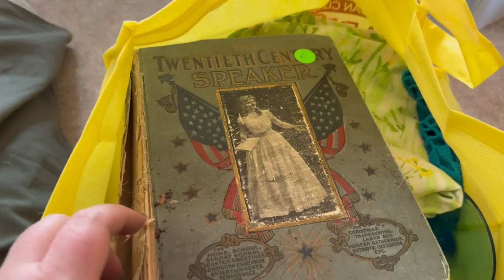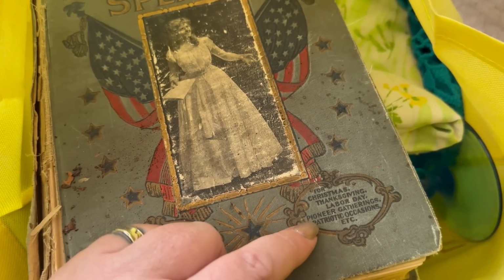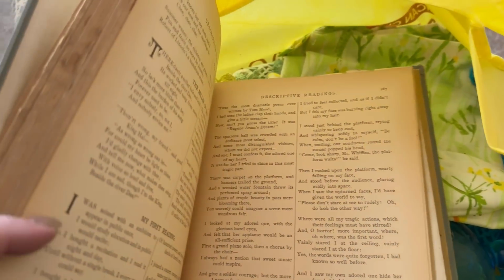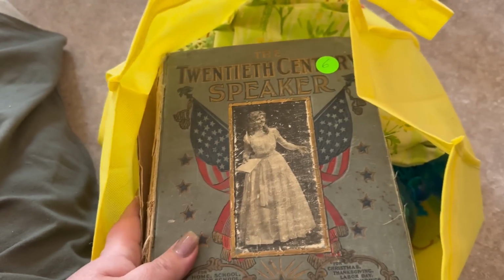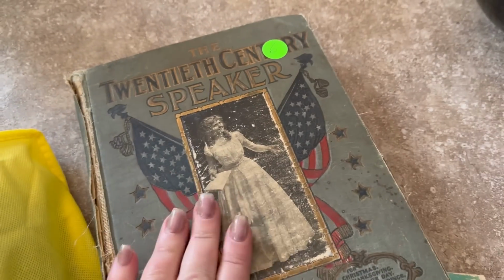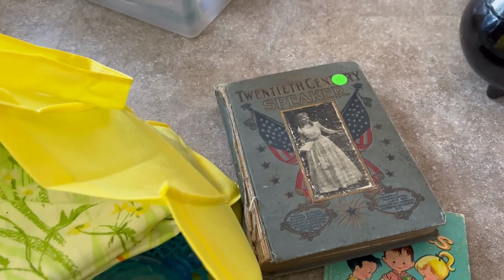This, the 20th Century Speaker. I had to pick this up for home, school, Sunday school, Easter greetings, Christian endeavors, entertainments, temperance, etc. For Christmas, Thanksgiving, Labor Day, pioneer gatherings, and patriotic occasions. So I'm guessing someone would get up and recite The Miller of Dee. There dwelt a miller, hale and bold, beside the river Dee. Anyway, this is an antique. This was early 1900s, and the binding is not in the best shape. However, it is the coolest old book, and I thought, wouldn't that be amazing for someone's really patriotic 4th of July display as well. So we are thinking about now going into summer months, so that's where my head is at on that book, and it's really cool.